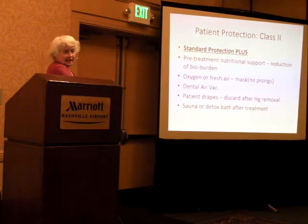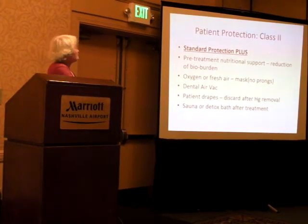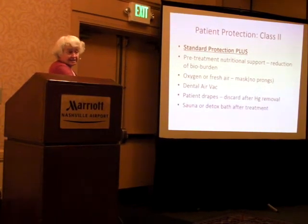For a patient with class 2, these are symptomatic. You need the standard protection plus nutritional support, reduction of their bioburden, which you're doing with some of this nutritional support. You need oxygen or fresh air. We just use medical air, which is the same as scuba diving air. There have been some studies that showed that pure oxygen will enhance mercury absorption.